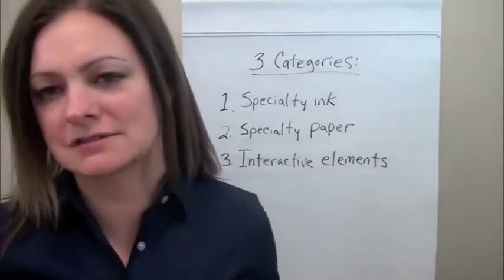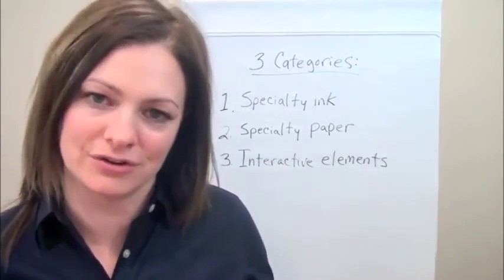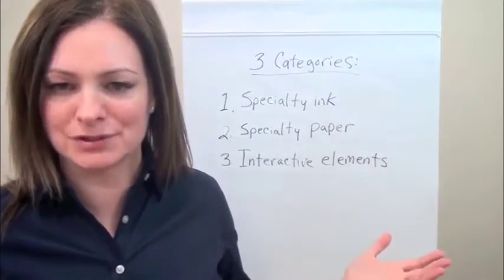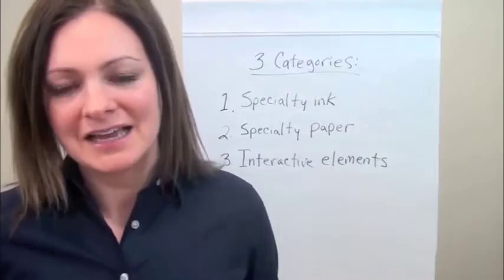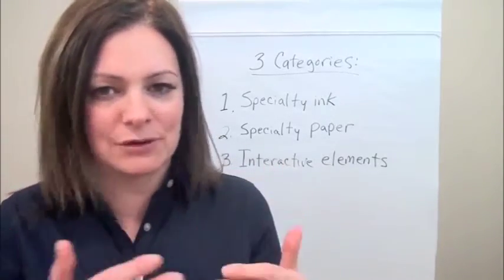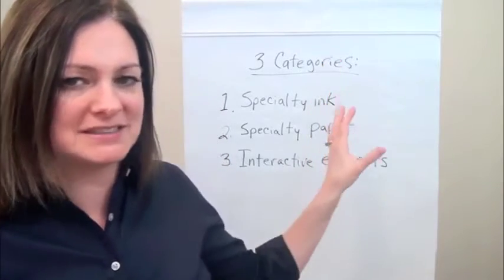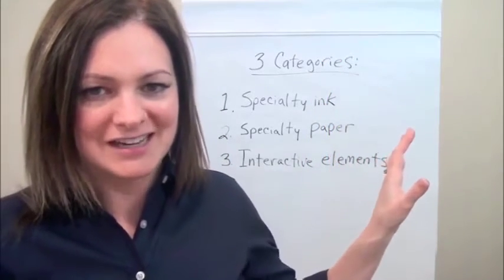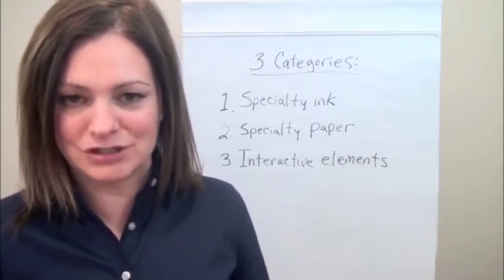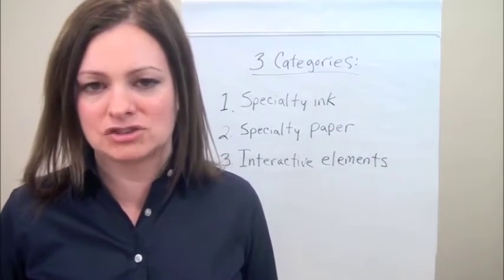All right, let's break it down a little bit here. There are 3 engagement categories for this promotion. So specialty inks, specialty papers, and interactive elements. And within these categories are lots of kind of ins and outs with regard to what counts and what doesn't. And so they might be a little bit deceiving as categories at first. My impression of what they might mean versus when I read a lot deeper and did some research, 2 entirely different things.